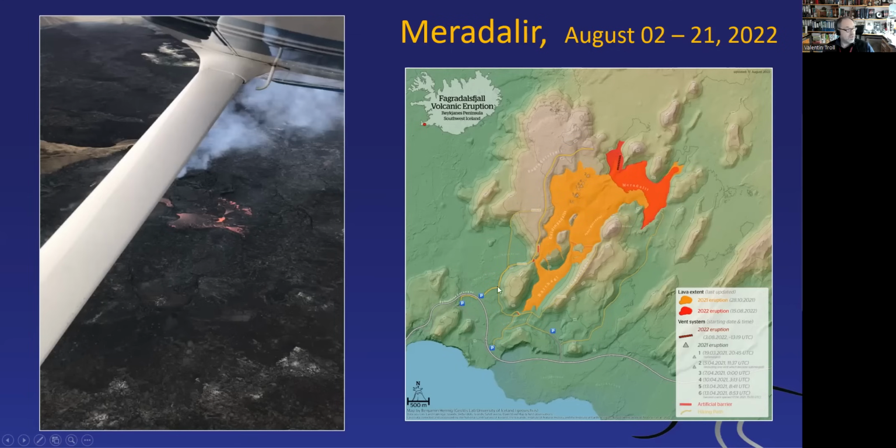But here's a little video. Let me show you this. This is a flyover, and this was sent to me by Annemieke van Röckel, and she had the luxury of flying over the eruption, and she shared the video with me. Very grateful for that. Thank you.